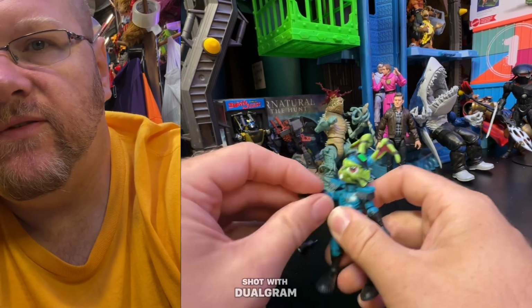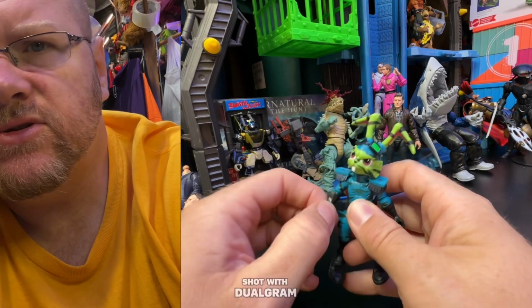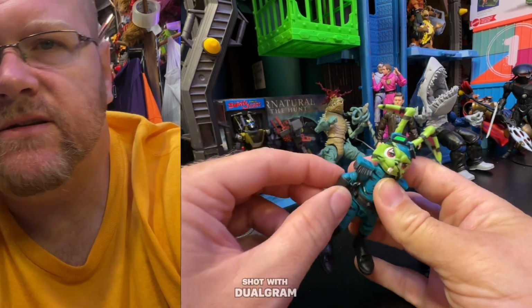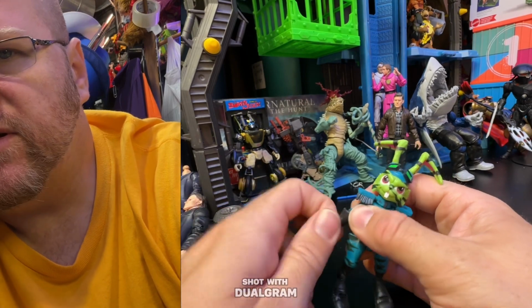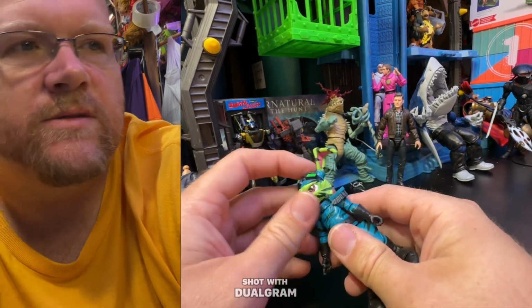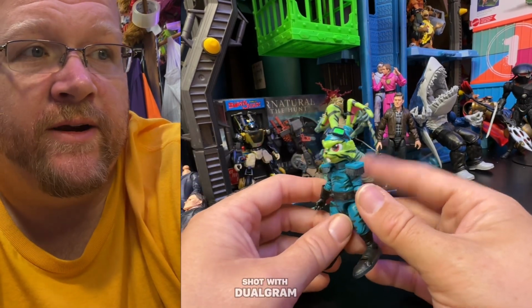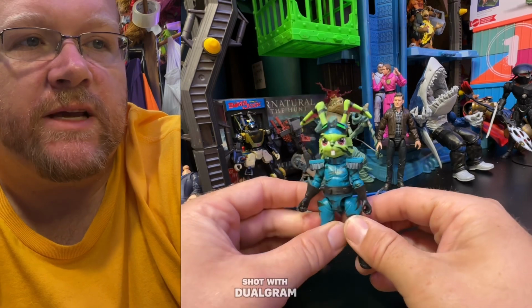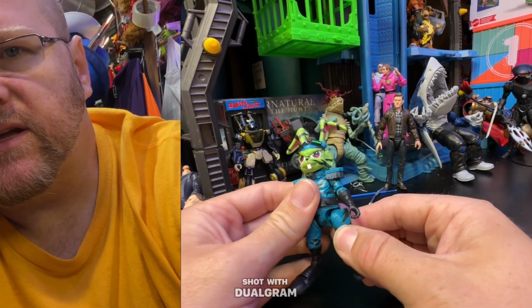The figure itself, pretty amazing. It's got single jointed elbows, which is a little bummer. But you got swappable gloves. This is like on a little hover thing, so that's pretty cool. This is just a repaint. I don't know if this was ever in the comics. I would assume so, but I don't think it was ever in the cartoon.